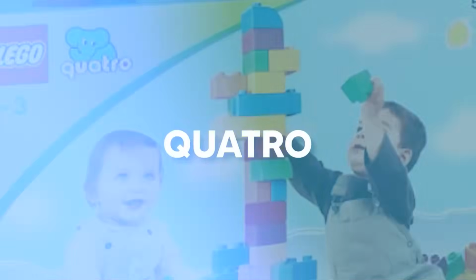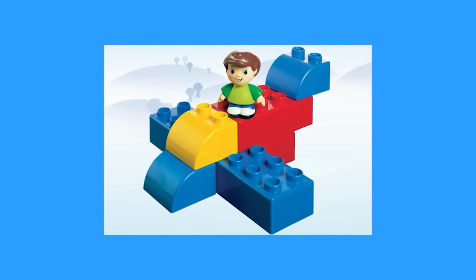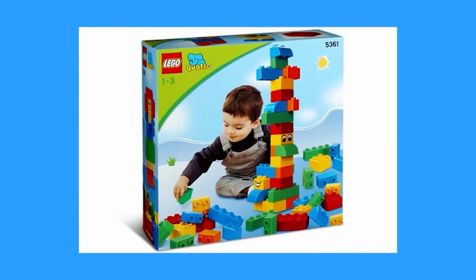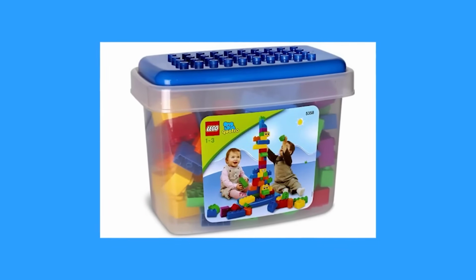LEGO Quattro. Now, we're gonna take a trip down memory lane once again to the early 2000s when LEGO Quattro made its debut in the preschool scene, specifically in 2004. The theme was like the cool older sibling of Duplo, designed with the tiny tots in mind, those adventurous little builders ages 1 to 3.